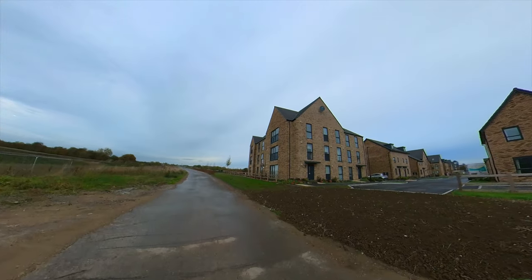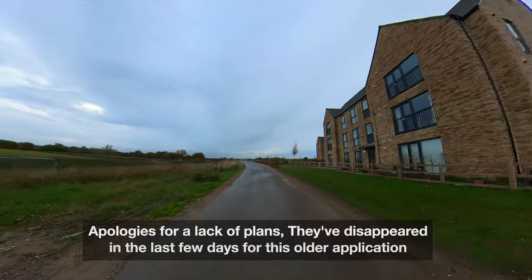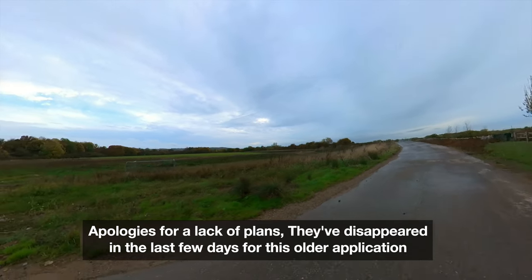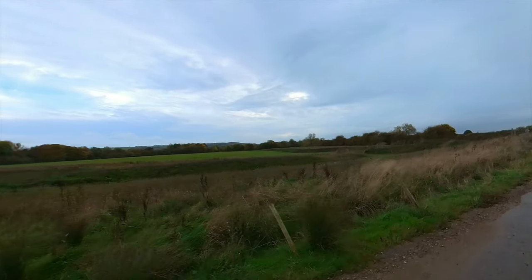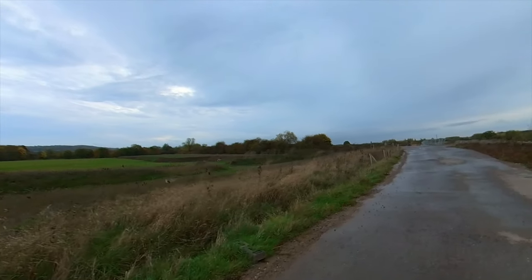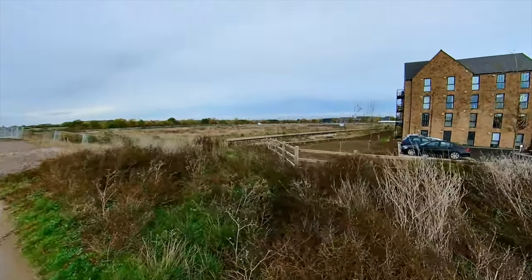I'm just walking up now where the new road's going to be. So this is the existing application. It's not the new one. All this land is being built on. You can see the canal line just over there with that tree line. And just over there, so you can see a canal just here now.